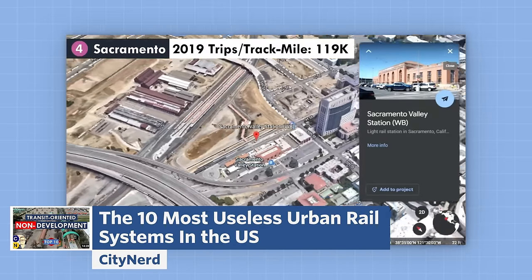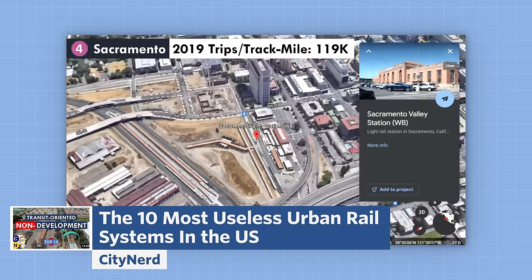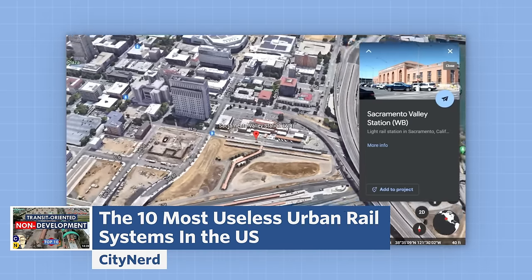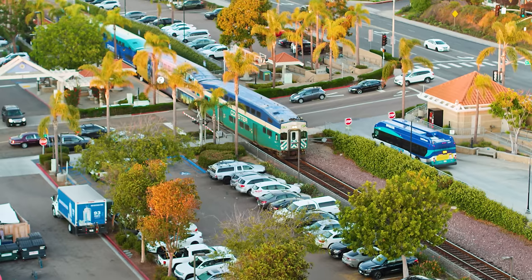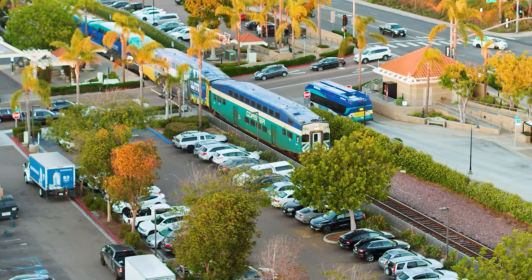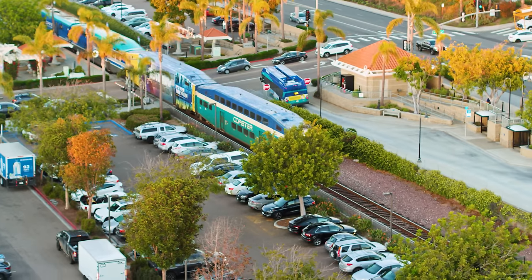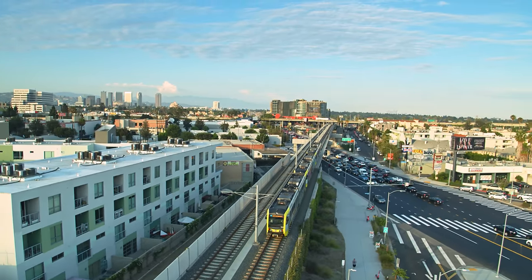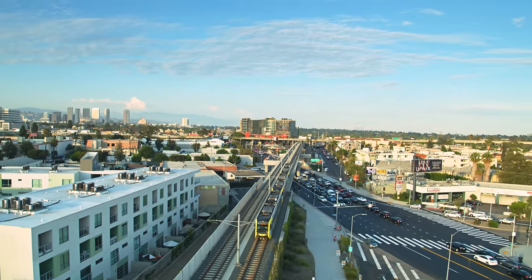The channel City Nerd made a great video on terrible land uses next to transit stops and found many examples of surface-level parking lots right next to rapid rail lines like this one in Sacramento. Park and ride might have some logic behind it, but it's increasingly indefensible when we have a housing crisis. Land like this is just waiting to be reused. This can be particularly important for low-income households who may not be able to afford a car at all.